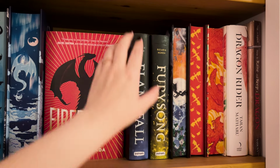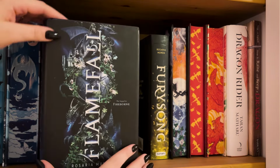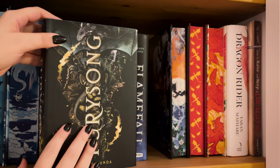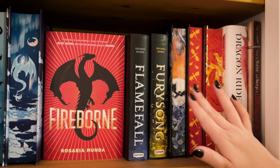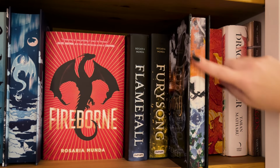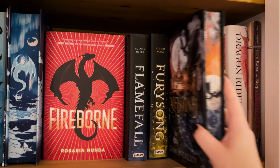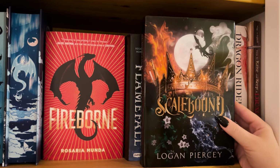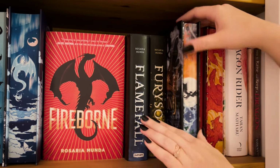So then also I have the second and third book in the Aurelian cycle, Flamefall and Fury Song. Again, these are just the standard editions. Then I have the indie special edition of the book Scalebound, and this sprayed edge is really, really beautiful. These are elemental dragons, and it definitely fits that vibe.